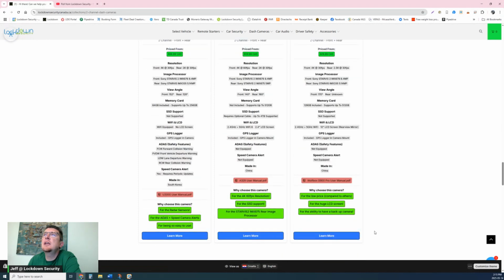And why you would choose the Wolfbox G900 Pro, you choose it for the low price compared to others. You can see it's $329. It's almost half the price of these cameras. You choose it for the huge LCD screen, and you choose it for the ability to potentially have a backup camera.